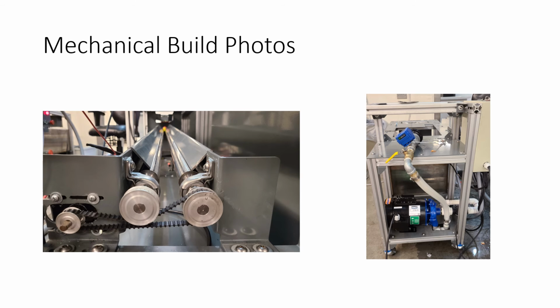Here are a couple photos we took during our mechanical build. On the left, you can see our diverging rollers, and then on the right, you can see our pump and some of our plumbing going up to where the tank will be.